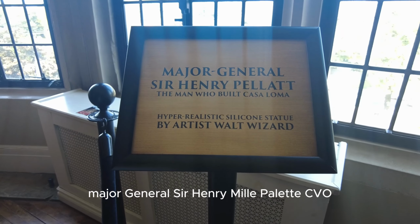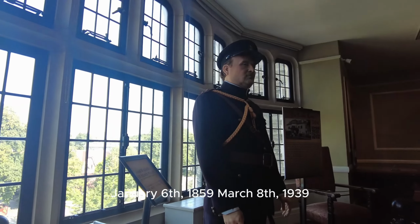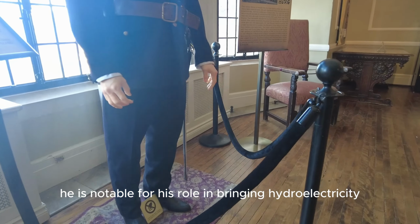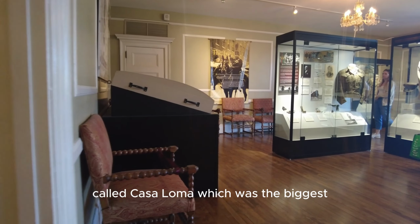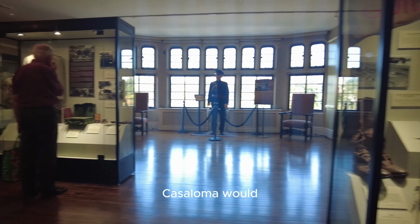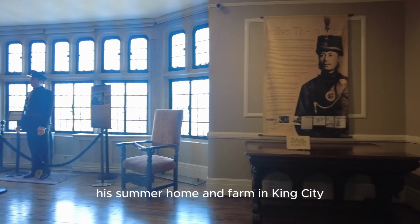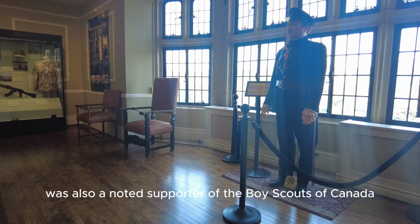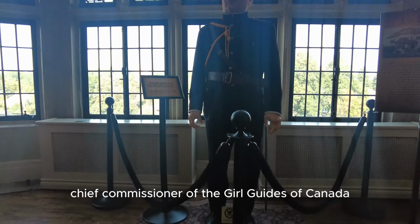Major General Sir Henry Mill Pellatt, CVO, January 6, 1859, March 8, 1939, was a Canadian financier and soldier. He is notable for his role in bringing hydroelectricity to Toronto for the first time, and also for his large chateau in Toronto called Casa Loma, which was the biggest private residence ever constructed in Canada. Casa Loma would eventually become a well-known landmark of the city. His summer home and farm in King City later became Marylake Augustinian Monastery. Pellatt was also a noted supporter of the Boy Scouts of Canada. His first wife, Mary, was the first Chief Commissioner of the Girl Guides of Canada.